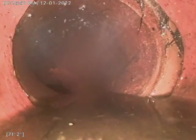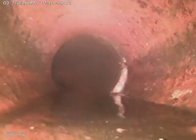We do got some water still. Right now we have water still flowing a little. I'll go ahead and continue backing up here. You see there's some danglers. Nothing to be too concerned about.